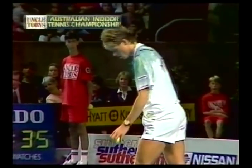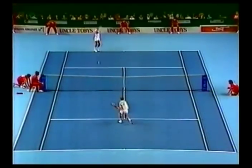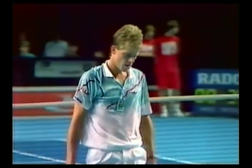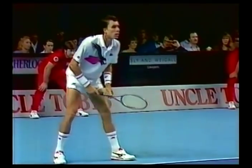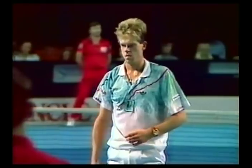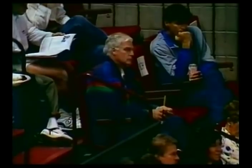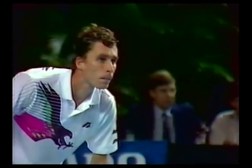Stefan Edberg at a most critical time in the match for him. Love-1, second set. And I say critical because Lendl, having won that first set, has just risen 50% in confidence. He's playing all the shots in the book, and Edberg has to stem the tide here. 15-love. Very important from Edberg's point of view to hold this service game. Tony Pickard, Edberg's coach, looking concerned, and well he might, because Lendl is a confident player at the moment.